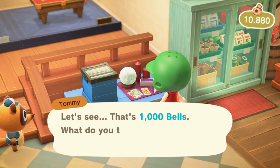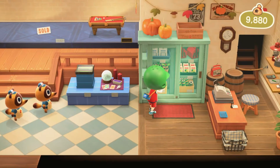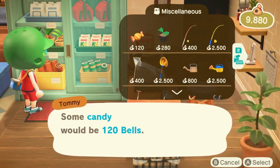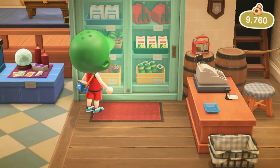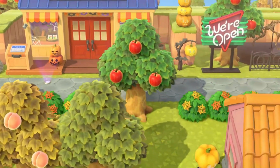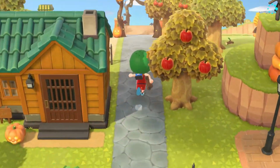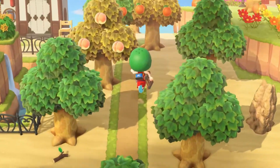Okay, fortune telling set. Okay, I want this. That's really gonna add some spookiness to my town. Let's get the candy, of course. Let's go to Abel. But yeah, I'm gonna put those fortune teller cards somewhere spooky. I'm just gonna put them over here. There's a table right here. That's where they're gonna go.